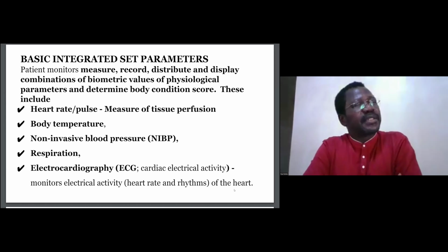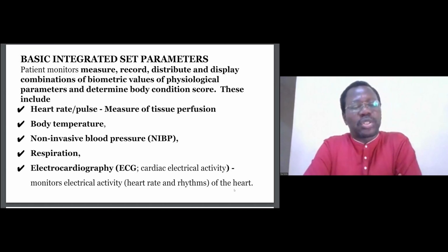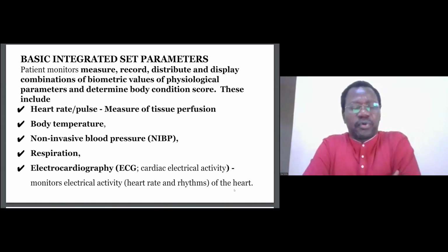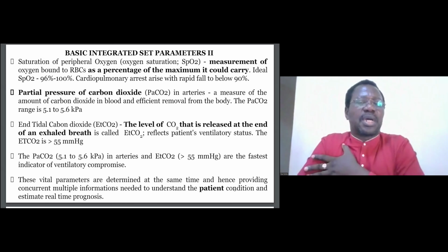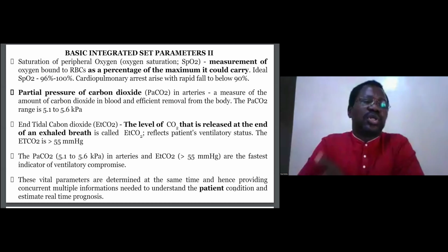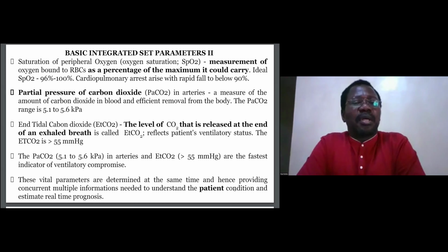It's called systemic blood pressure, or sometimes the transient one is referred to as white coat blood pressure. Then measure the respiratory rate and the ECG. So you have 1, 2, 3, 4, 5 now. And if you go to the next slide, in continuation of the basic integrated set parameters, these are the things that are key that we are not usually conversant with, or we don't usually measure them, but they are very easy to come by using a patient monitor.